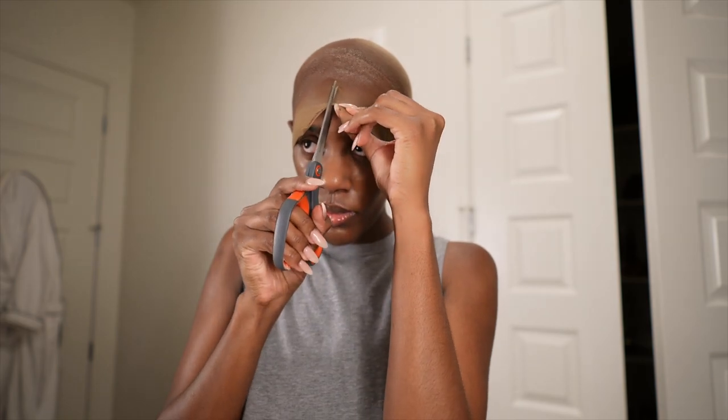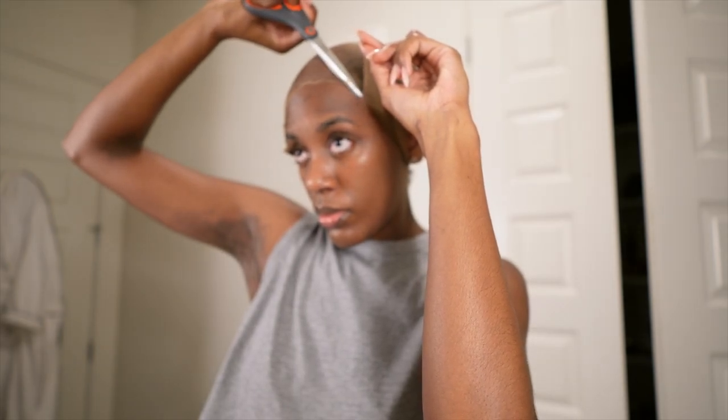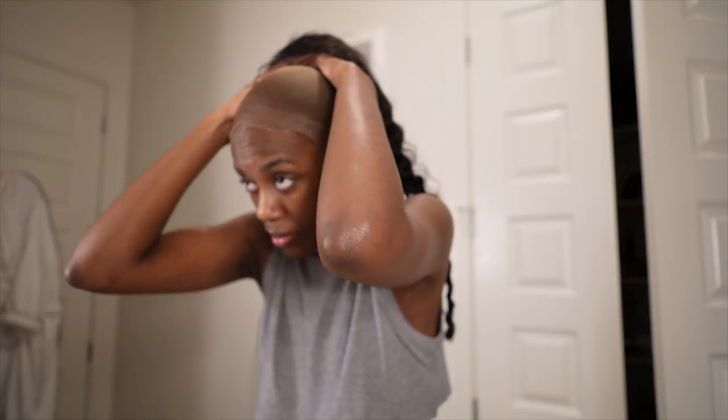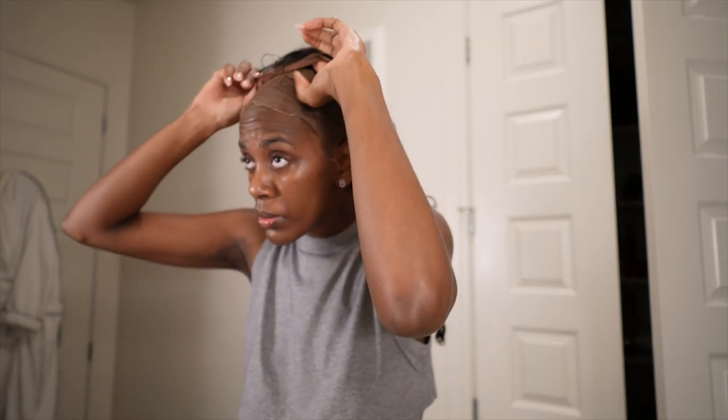Then I spray some more Got To Be and allow that to dry. That tip is very important with allowing your lace to really blend and melt into your skin. I accidentally cut too much of my wig cap off, but just don't do that, okay? Because yeah, you'll see why.